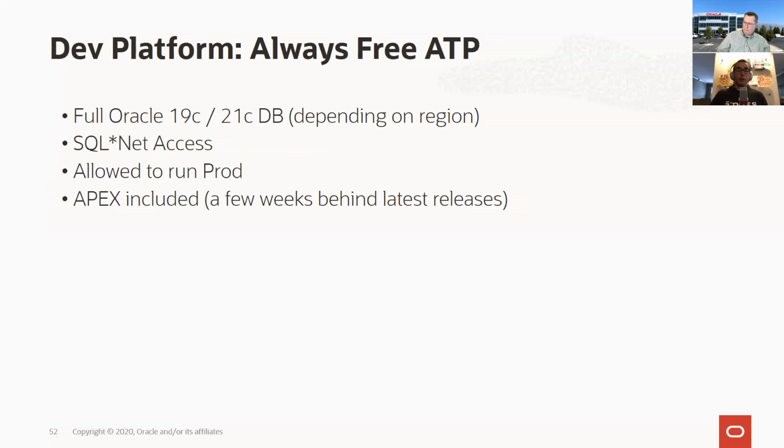The reason where I started on this is we started with using the free ATP that Todd talked about. I know we're here for the Apex service, and there's a reason why I'm bringing up the Always Free ATP. It's really good from a development perspective because it gives the full power of everything. You've got 19c or 21c, depending on your region availability. There's SQL*Net access, which is for all the development tools a standard developer would want. And the nice thing too is, from a license perspective, you can actually run this in production. So there's this edge case in really small shops where you might want to take your development and say, let's go live and see what happens.